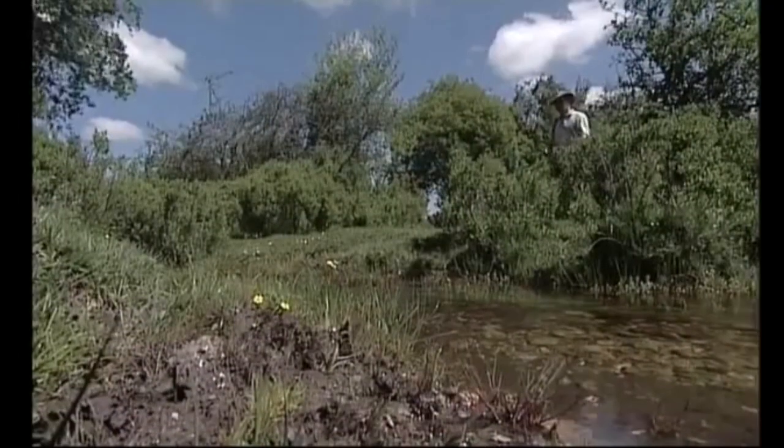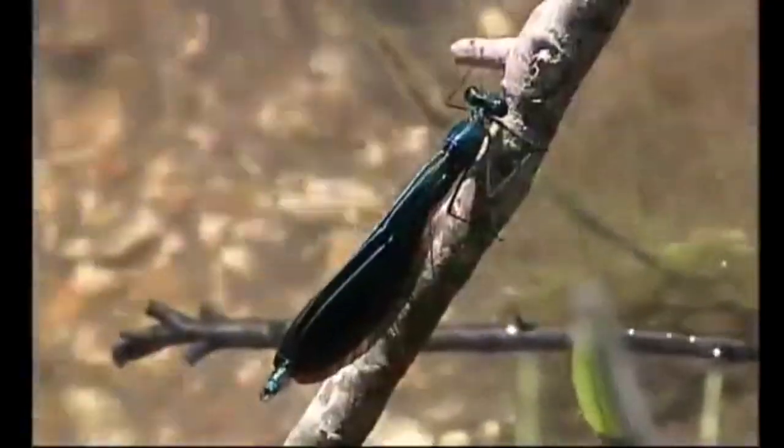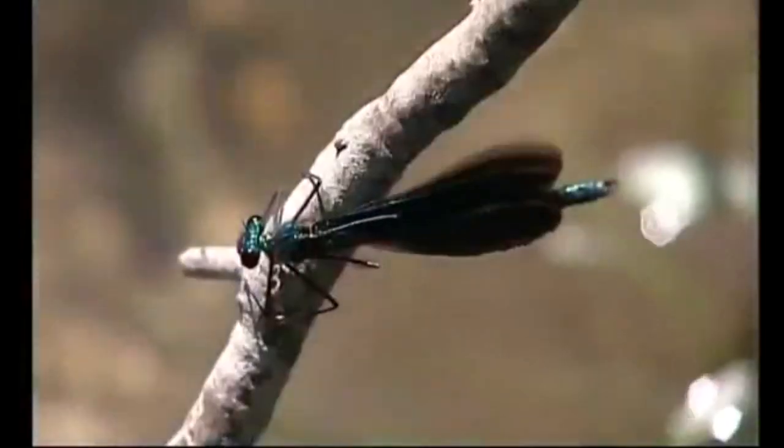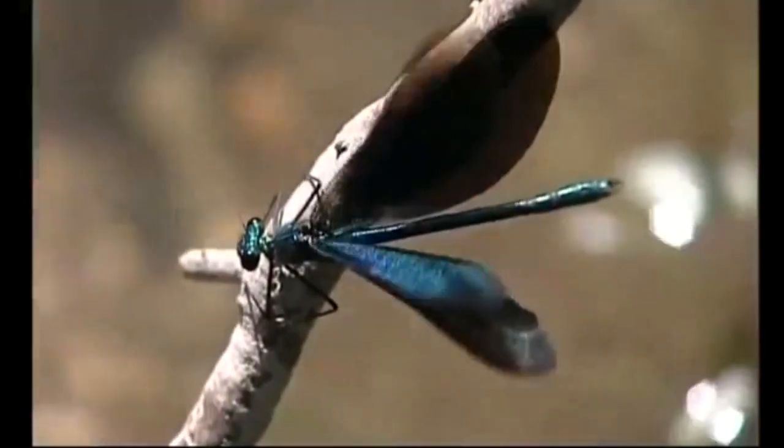As we approach the water, we should start seeing some signs of life, and there is a beautiful demoiselle, you see, just on the opposite bank. So that's the male, which has the vivid metallic blue coloration. They look great when they catch the sun. How long do they live? 2 to 3 months.